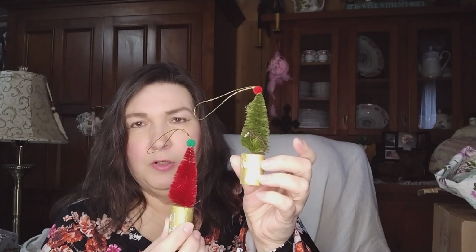This one says "Jingle All the Way." So, I mean, they're really, really cute. And again, I got 4 of those. So there was 4 of those, and I have a use for them. Or I could put it in my tablescape because they're really, really cute. But I am going to get rid of the loops on the top. Don't need the loops.